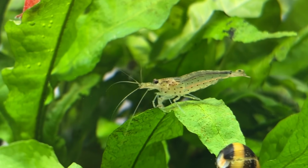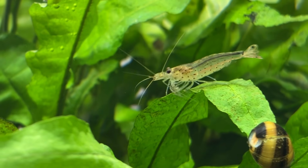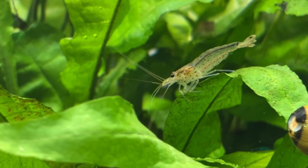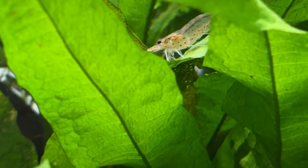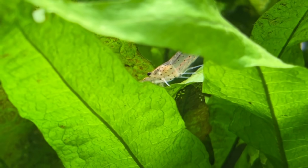When it comes to personality though, I do think there's a key difference because Amano shrimp do tend to be the shyer species, at least in my tanks. I usually only see them out and about in the open areas and on the substrate of the tank when the lights first turn on, likely because they have been using the cover of darkness to go out and forage for food.